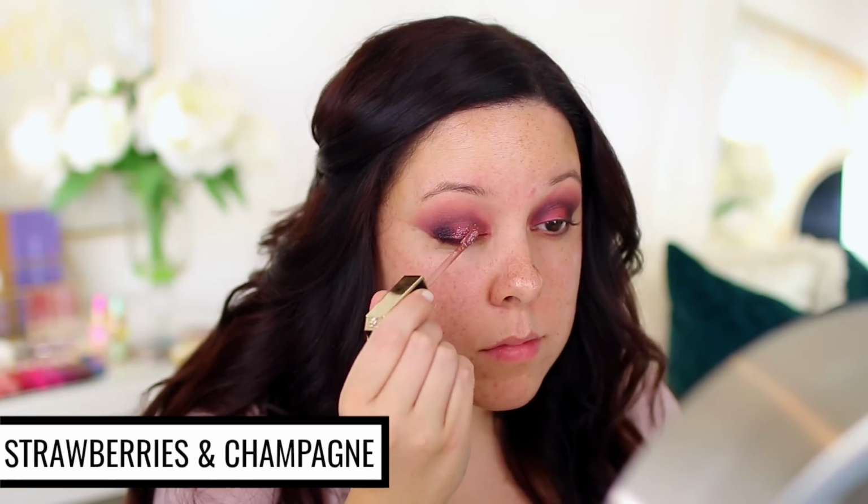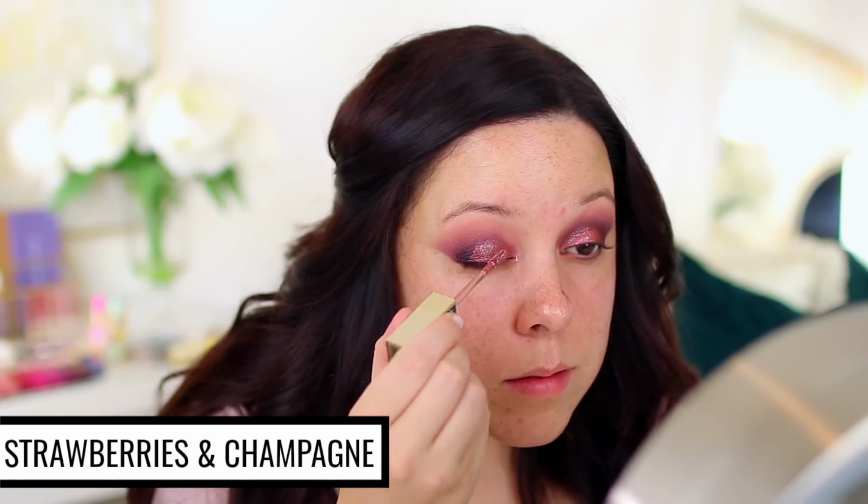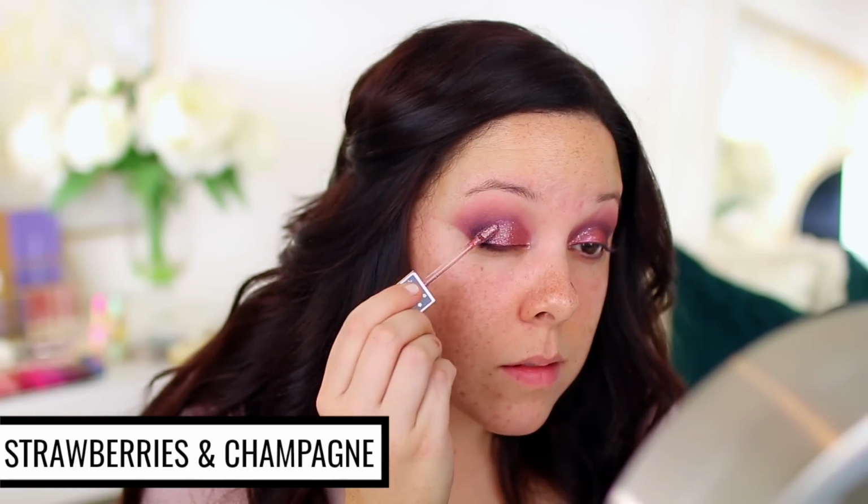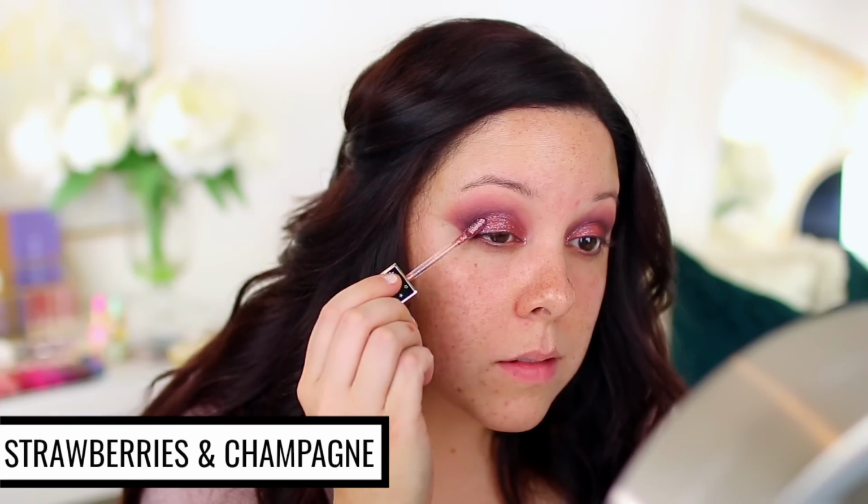Now, the issue with this product is that it's more of a sheer wash of color, and I prefer glitter or metallic liquid shadows that have an opaque base because I don't always want to have to layer on shadow underneath to get that opaque finish. I do think this product has to be layered up a little bit. It's not super glittery upon initial application.